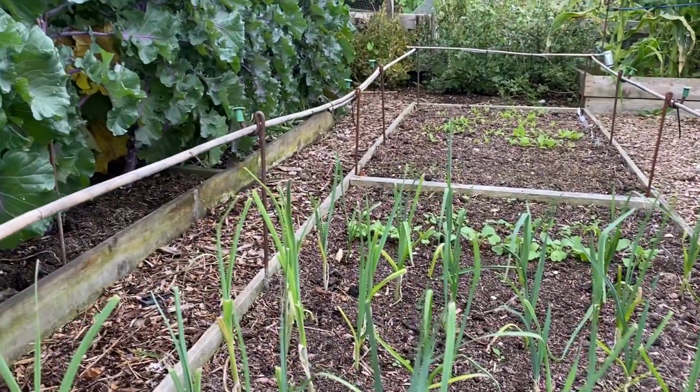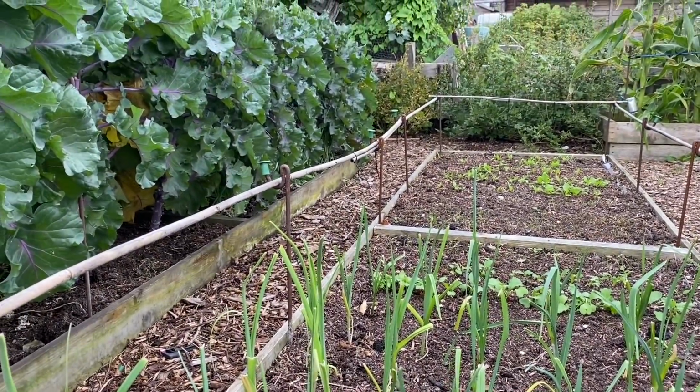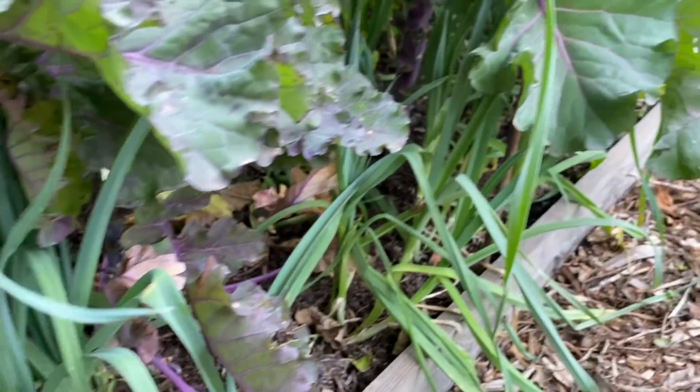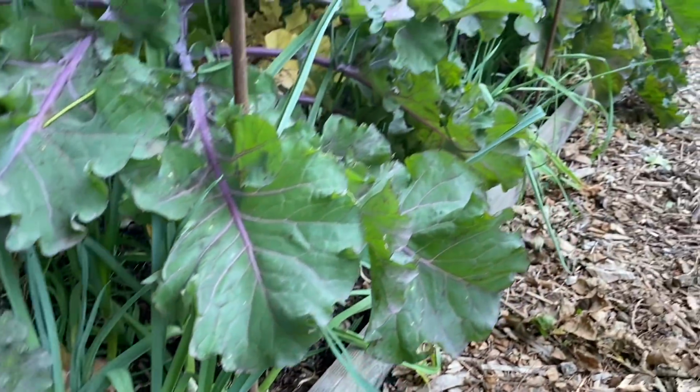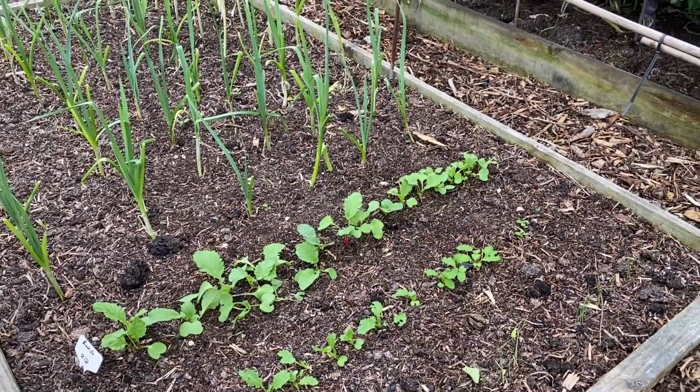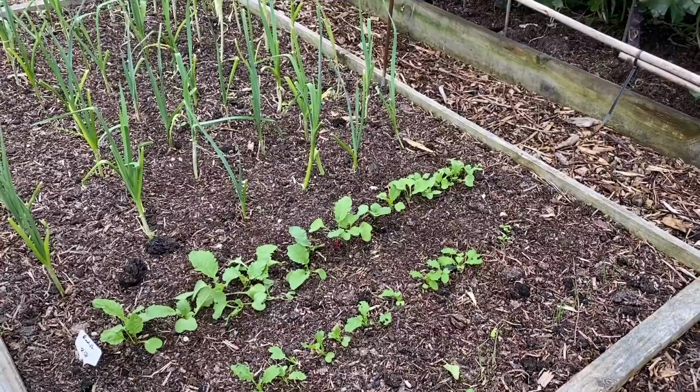And maybe you can see down there that, maybe not. I have a lot of leeks underplanted under the brassicas. And then I hardly ever direct sow, but just occasionally when a bed comes free slightly earlier than I expected.